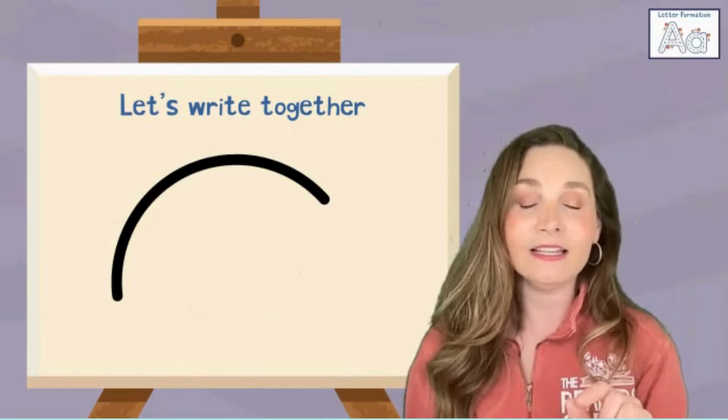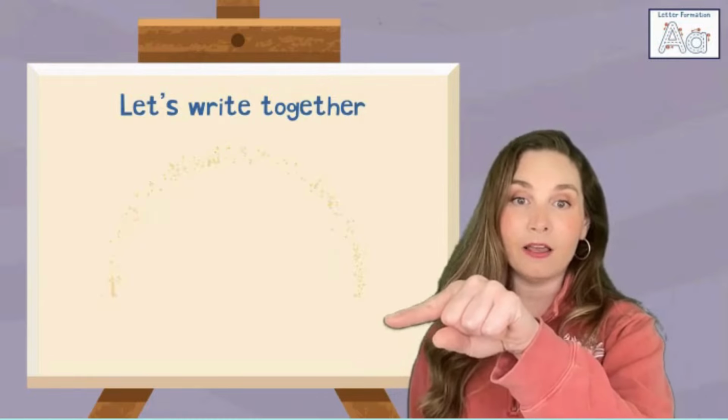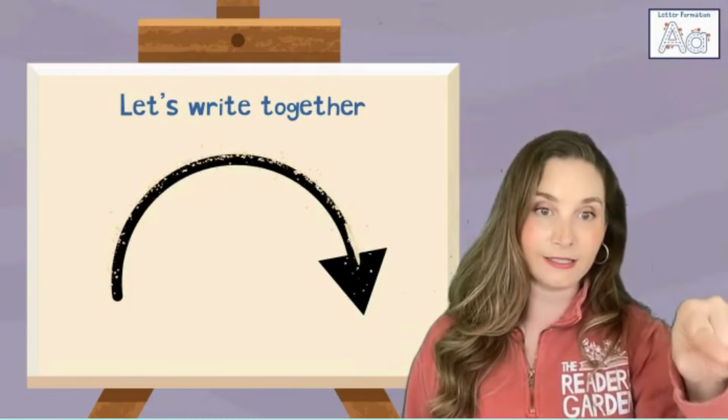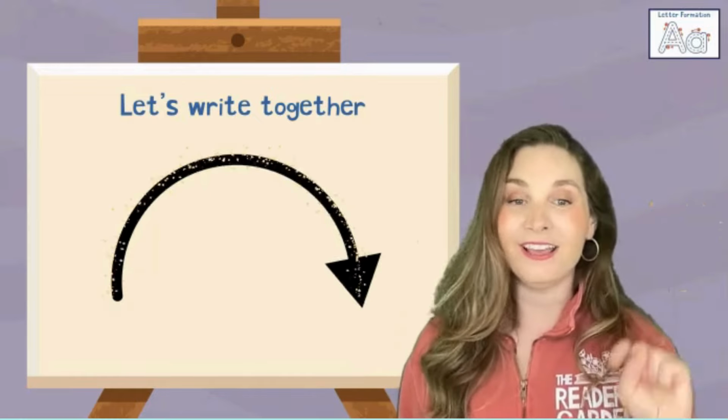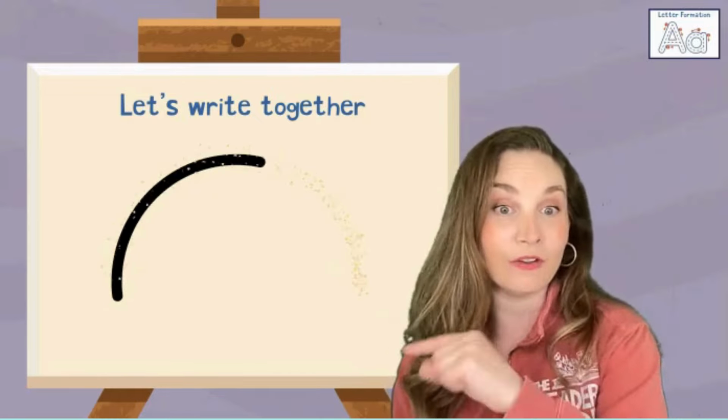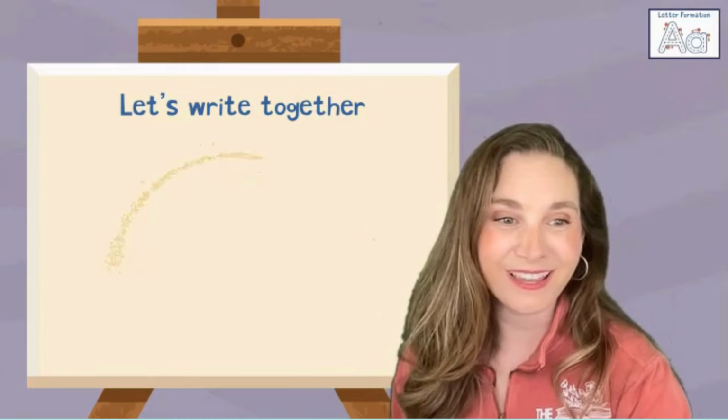And then finally, let's make a hill. We're going to start at the bottom, curve up and down. Then go back over to the bottom, curve up and down. You can do it as many times as you like, and you can even go back and watch all over again if you would like to.